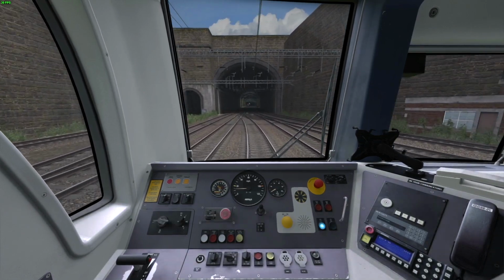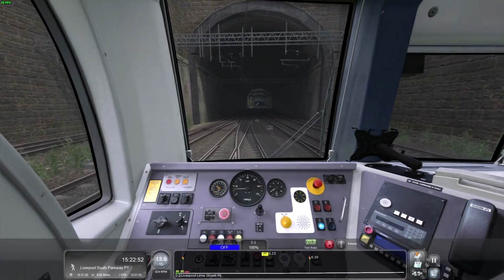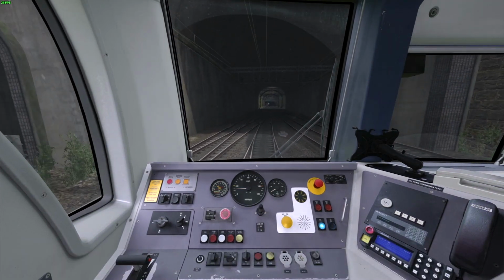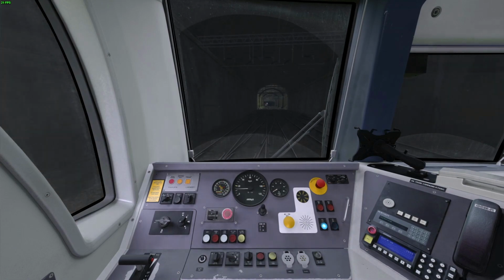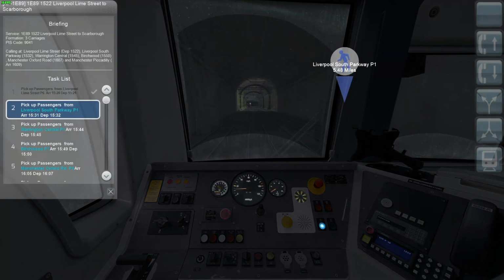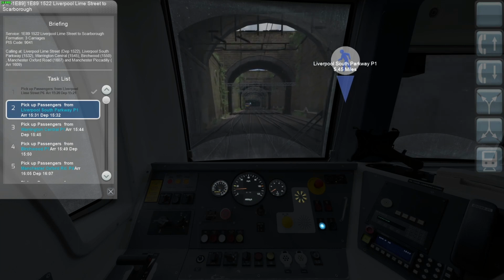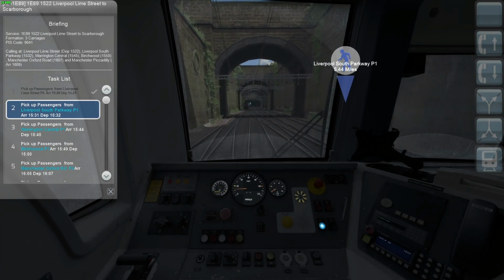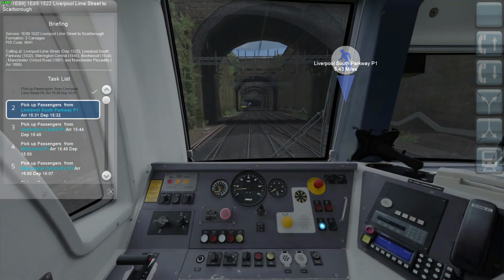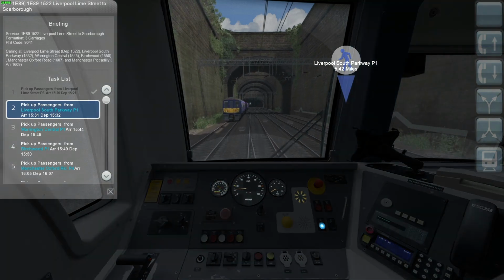So, departing Liverpool Lime Street, speed limit is 15 miles per hour. The next stop is South Parkway in about 5.5 miles. This scenario is called 1 Echo 89 1522 Liverpool to Scarborough, formation of 3 coaches, PIS code is 9041. Calling out Lime Street, South Parkway, Warrington Central, Birchwood, Oxford Road, and Piccadilly.